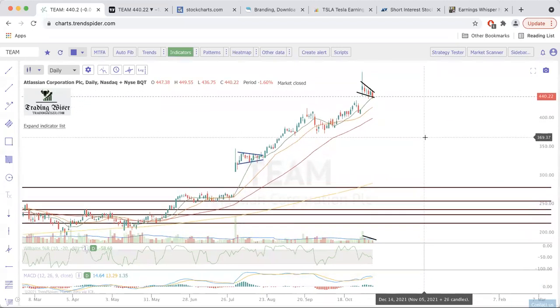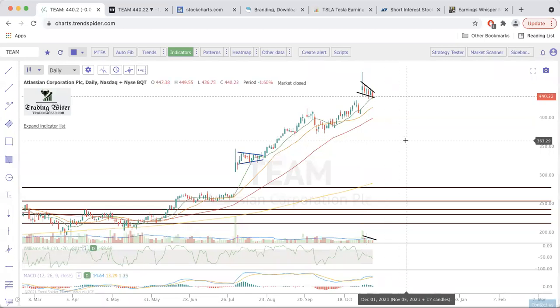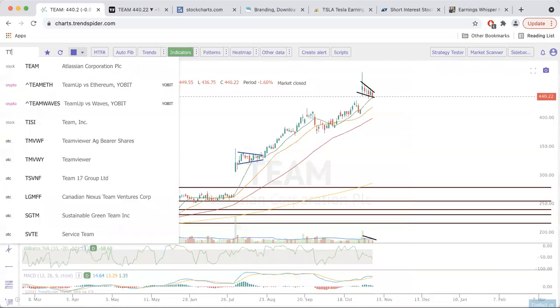So I will be watching team closely. Monday, if it gets over 450, we can add, and if it gets above 455, it's worth adding more. So we'll buy more on this. Okay, but team is something I'm watching closely. It's one of my go-to stocks right now.